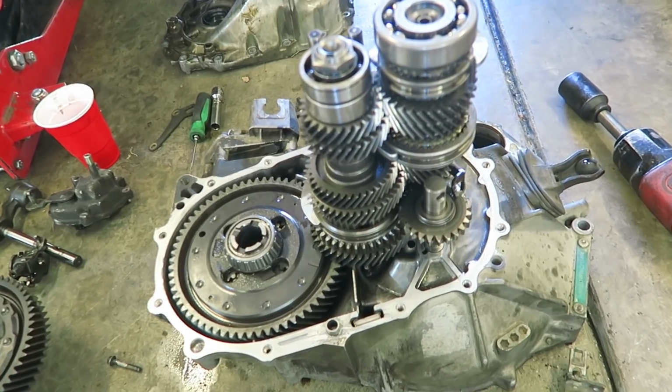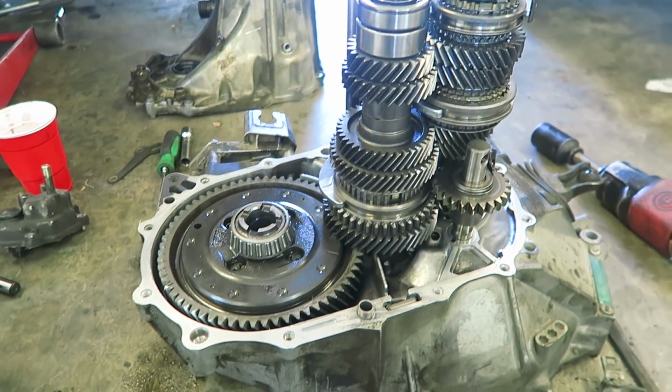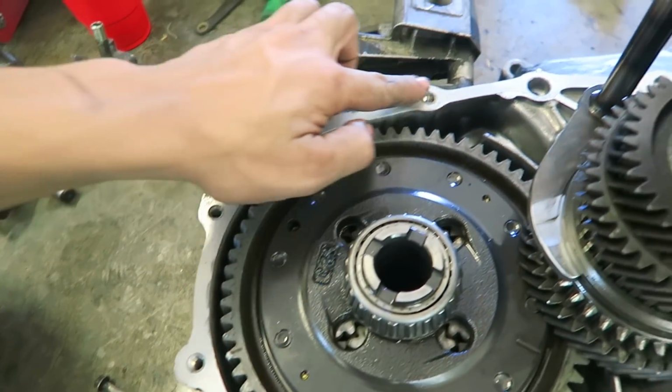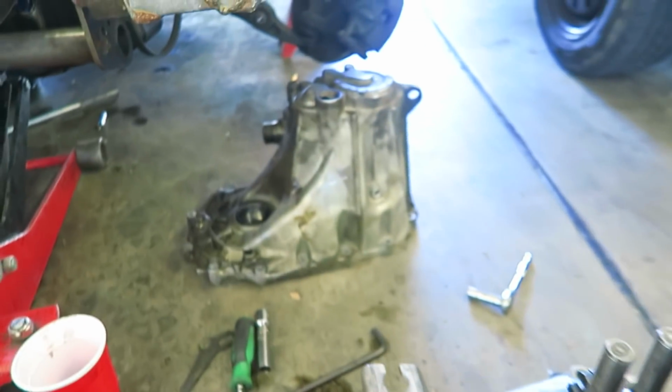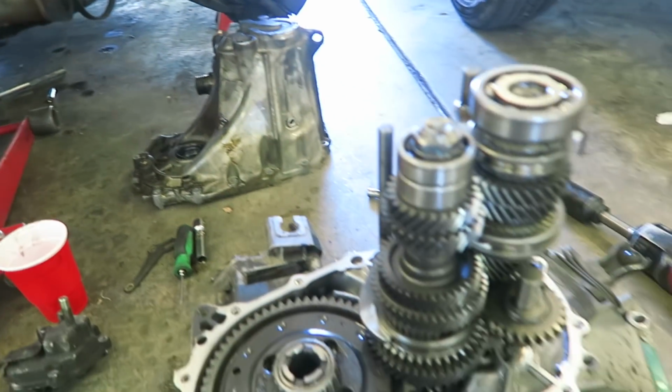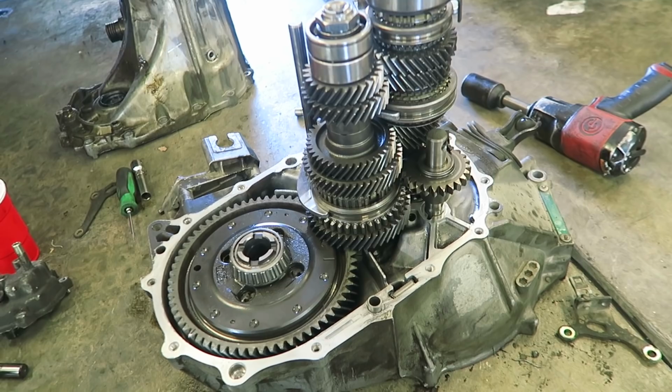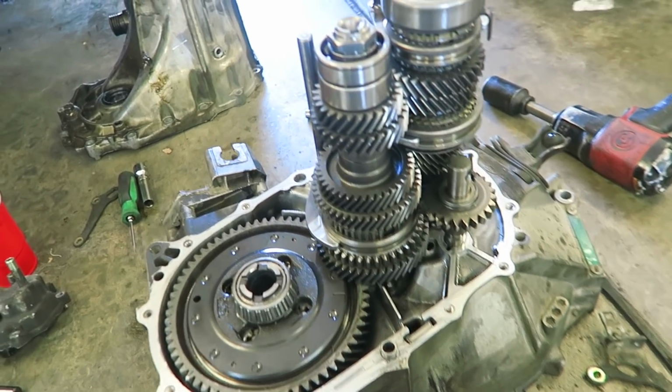I got all the gears back into the transmission, so now all I gotta do is get some gasket maker and put it around this seam right here, and then get the other half put back on, and then get everything bolted up, and she should be ready to go back into the car.